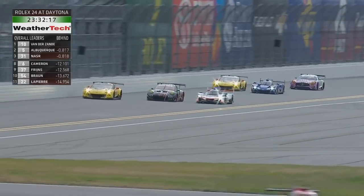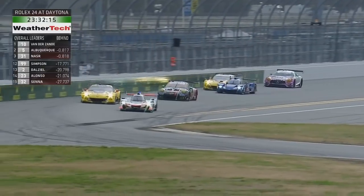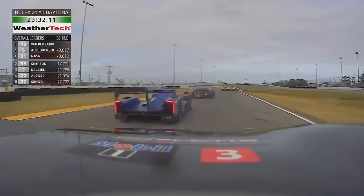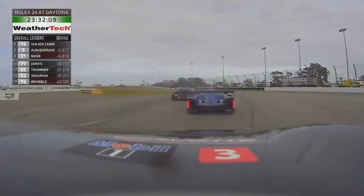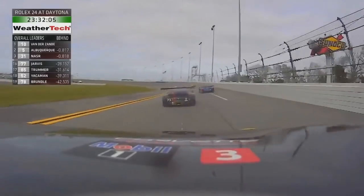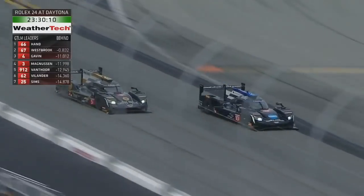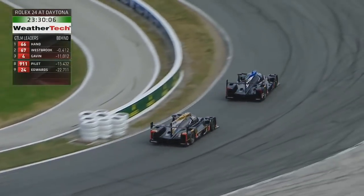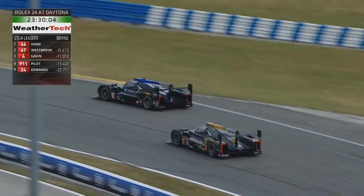Well, I'm down at the number 10 Wayne Taylor Racing garage, and a bit of activity here now. You just see it in the body language of the guys getting ready for the pit stop. I don't think it's going to be for another couple of laps yet. All their own, they're now enjoying a 7-second lead over the next best car in GTD. That's the number 14 Lexus.